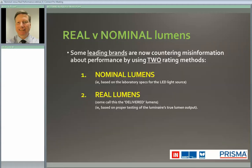So what a number of leading brands are now endeavouring to do to counter the potential misinformation is present two rating methods for their luminaires and publish the data. First of all, they're publishing the nominal lumens, which is based on the laboratory specs for the LED light sources that are inside, and then they're also publishing the real lumens, and some companies might call this the delivered lumens, but this is based on proper testing of the luminaire's true lumen output. So you get a real indication of what the luminaire will do in the field.